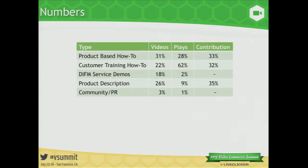Oh, and some numbers, sorry. In terms of plays, our customer training how-tos, like the one I just showed you, do get played the most, even though they don't necessarily represent the largest inventory that we have. And the contribution, though, is interesting, is pretty well spread. This is contribution in terms of conversion and sales. It's pretty even across the product-based how-tos, these consumer-based or customer-based how-tos, and then just our regular old product description videos. So it's still bringing people in, giving them the information they need, and converting.